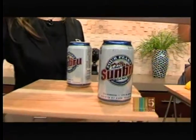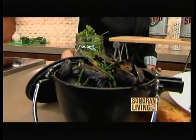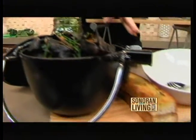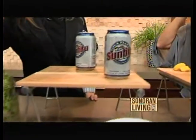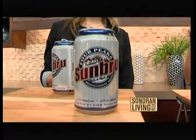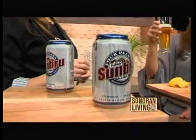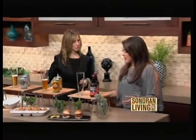These are our Carlsbad black mussels. They are served in a habanero tomato broth with our garlic croutons. Now you have a very light, crisp beer that's going to cleanse your palate as you enjoy our nice, spicy habanero tomato broth. It tastes light and it's crisp. A little citrusy with this one, too.